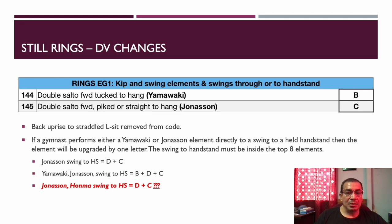But we're going to see later on that the MTC made another rule for this, and when the Yamawaki or Jonathan element is performed directly to a swing to a held handstand, then the element will be upgraded by one letter. However, the swing to handstand must be inside the top 8 elements. This means that a Jonathan swing to handstand, maybe a giant, then gets a D and a C. Yamawaki, Jonathan, and swing to handstand. In this case, the Yamawaki keeps its value; it's only a B. Then a D for the Jonathan and a C for the giant to handstand.